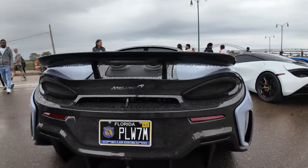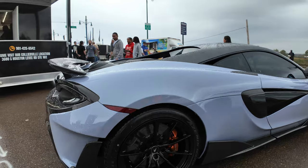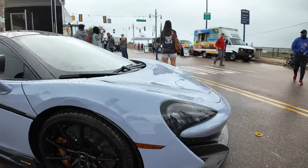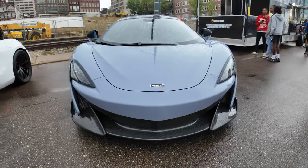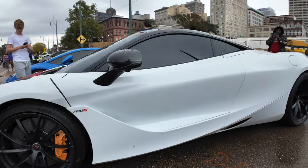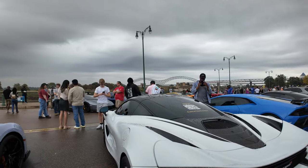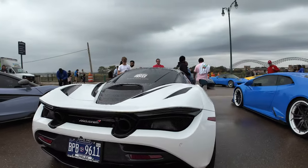Can't go wrong, McLaren. I mean, body parts don't line up that great, but you can't take nothing away from their performance. It's an awesome performing car. Very awesome. Got another one. This is a 720S right here. This white look good on it. I call this a Stormtrooper.